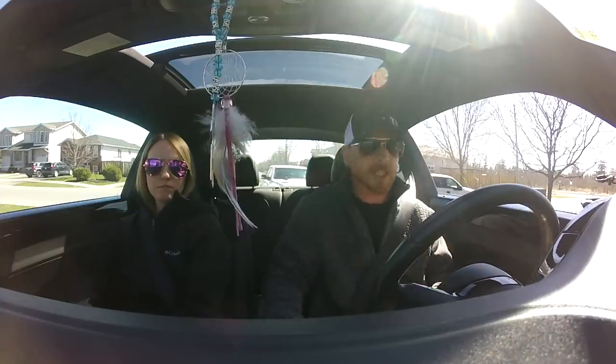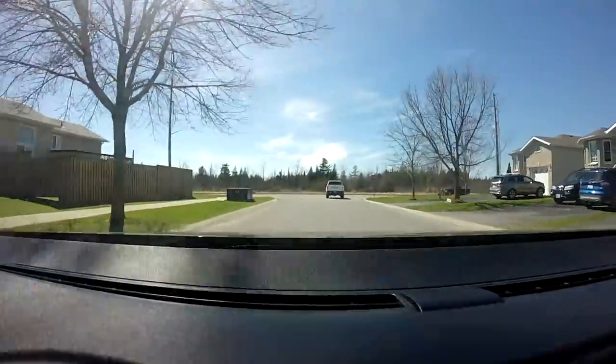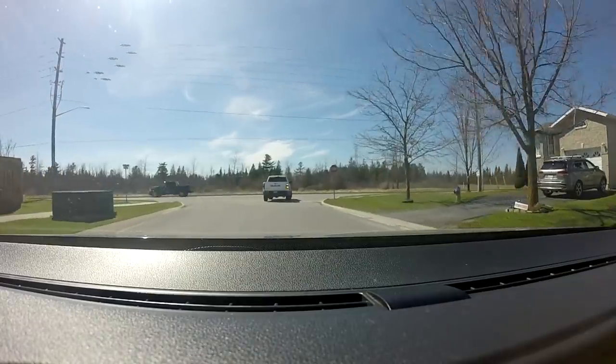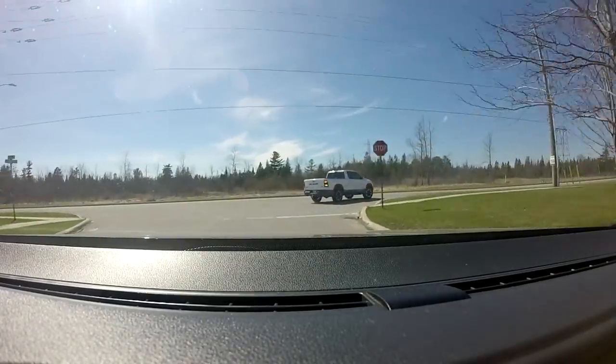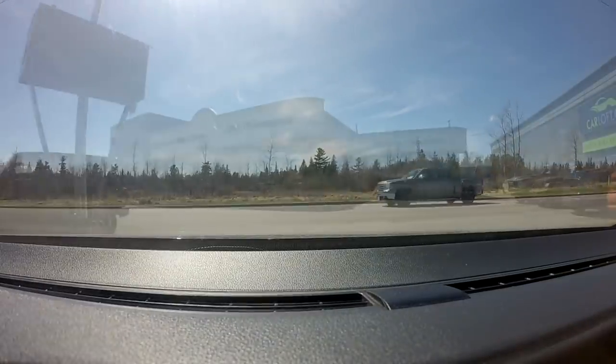Parts delivered. Back to getting the new truck. I like the white and black. Yeah, we're going to have our own one of those. That does look nice. Yeah, it does. Well, we can't have white because he's already got white.